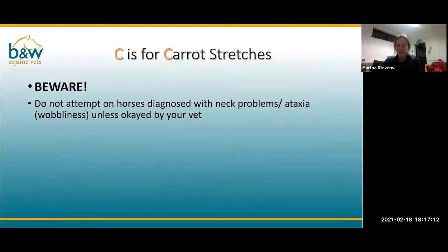But beware, don't attempt on horses diagnosed with neck problems or ataxia. Ataxia means wobbly horses. You'll know if we've diagnosed that, you should be very much aware of it. If they have a slight neck problem or if they are wobbly, then making them do those stretches can end up in them becoming unbalanced.